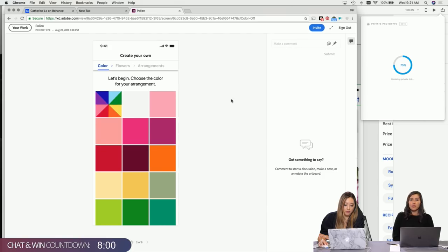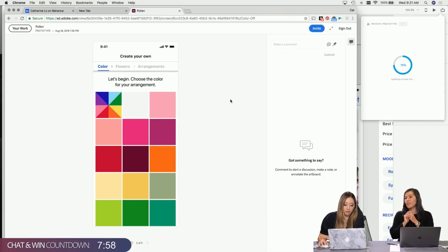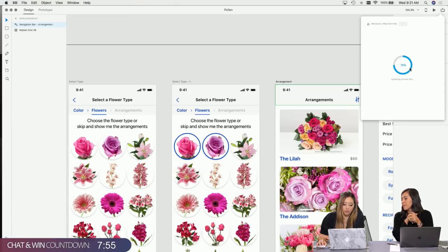So this is what you're going to be sending us for the challenge, just the link. Right now it's just updating the link, but you can also type in the permissions. So if you want to send it as private, you can type in your email, it doesn't have to be public. And actually, XD has a new release. This past release for August has the ability to collaborate for enterprise accounts. So you could actually add people to the account, which is really nice.